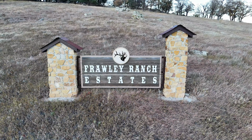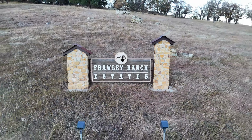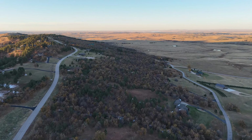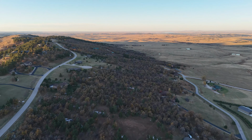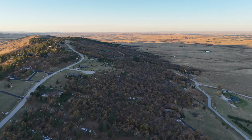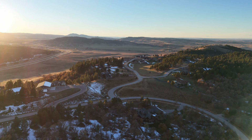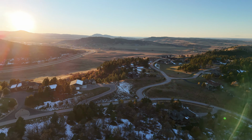All right, starting out with number 3, Frawley Ranch subdivision. Now, this is like the higher end luxury part of Elkhorn, but it's on the back side of the interstate and it is a fantastic location. There's big lots, lots of trees, stunning views all over. You get the long view of the plains on one side, and on the other side, you get views of the Black Hills. So it is an absolutely amazing location.